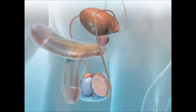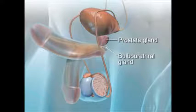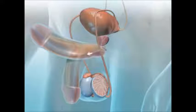During the expelling of the semen, which is known as ejaculation, the prostate gland secretes a thick alkaline fluid that increases the ability of the sperm to move in the semen. Located just below the prostate gland are the bulbourethral glands. These glands open into the urethra, and, during sexual arousal, they secrete the pre-ejaculate fluid that flushes out any residual urine from the urethra. It also lubricates the urethra to help the sperm pass through.